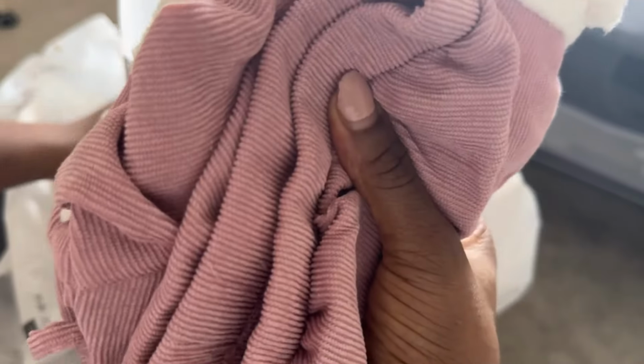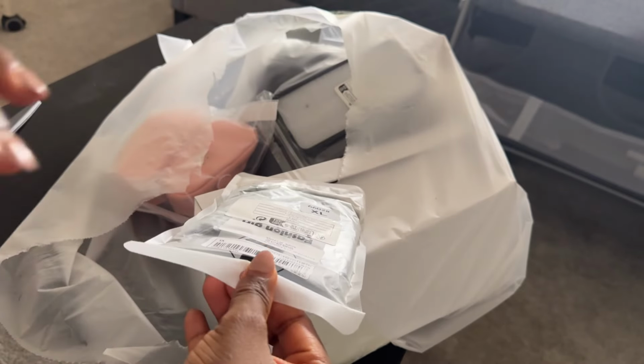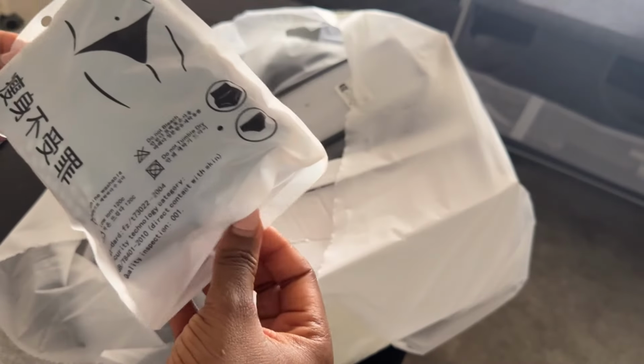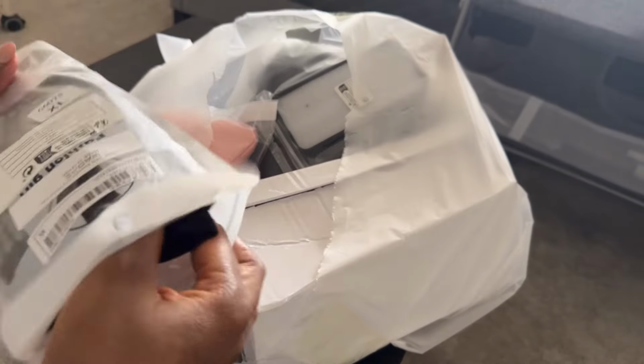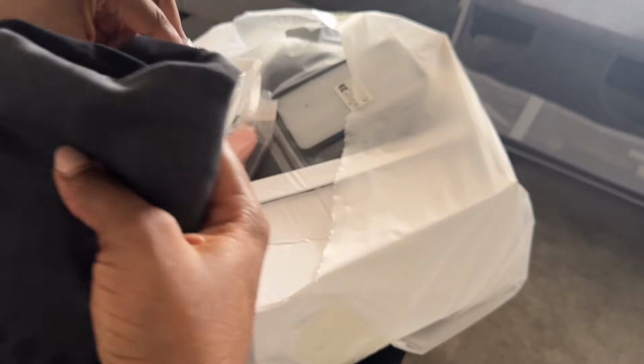I'm going to show you guys the second dress that I got from Shein. And I also got some postpartum gado pants and gado from Shein to get back in shape. So this is one of the gado pants I got from Shein.